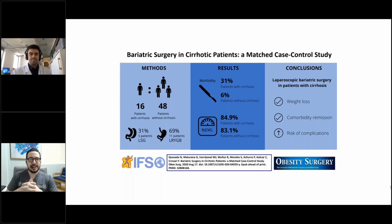So let's talk a little bit about our visual abstract and some questions to introduce to the audience about your paper. I will give you a few questions that may introduce the topic, and then if you can answer them for the audience to see a little bit about your study. So let's see. Number one.